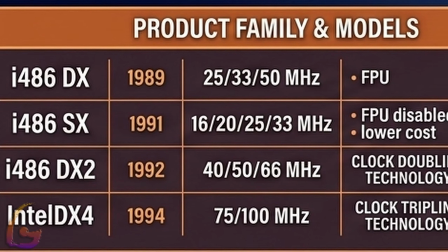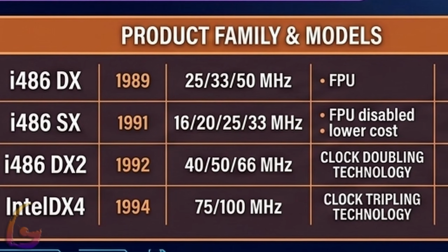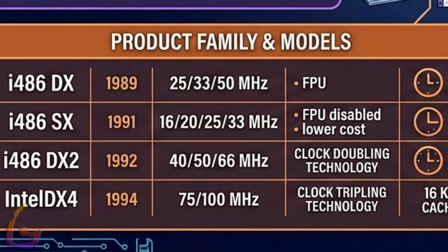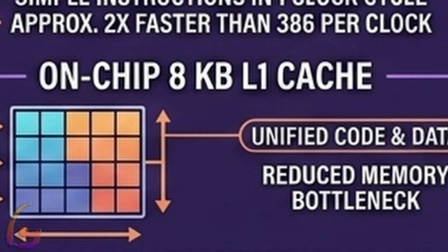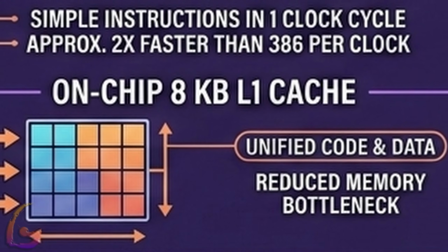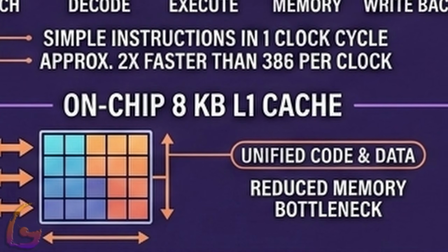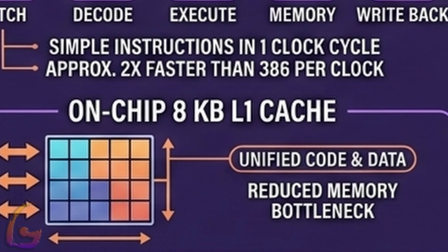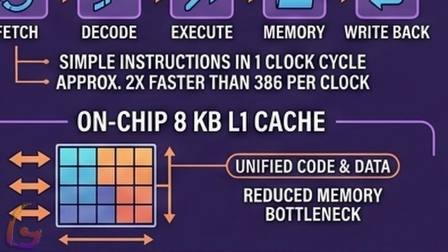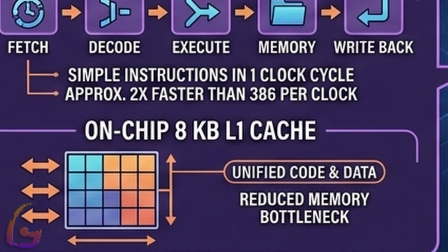This was more than quadruple the density of its predecessor, the highly successful 80386. But Intel didn't just use those extra transistors to blindly increase clock speeds. They completely re-engineered how the processor handled data. One of the most critical architectural breakthroughs was the inclusion of an on-die Level 1 cache. Prior to 1989, processors had to constantly reach out to the system's slower main memory to retrieve instructions and data, creating a massive performance bottleneck.